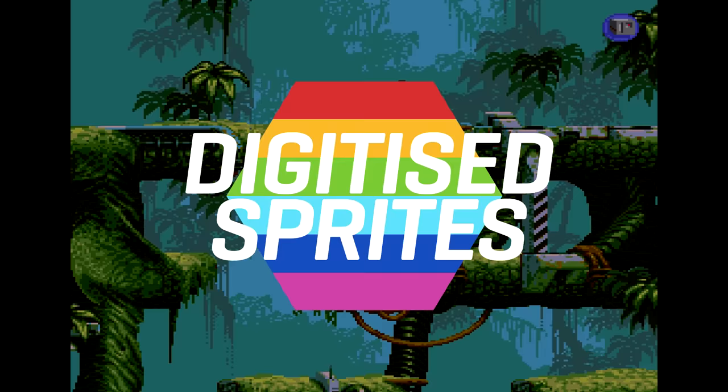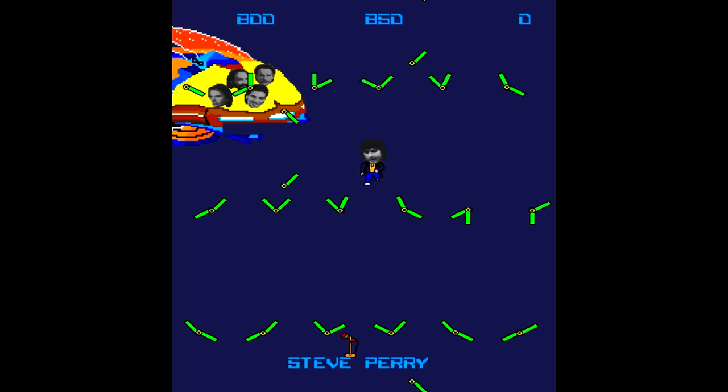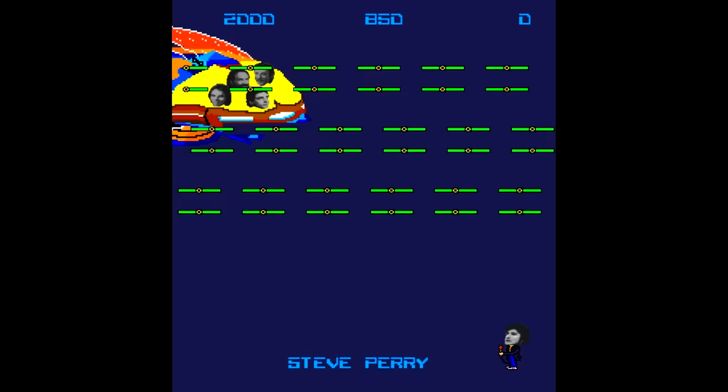Digitized sprites were fashionable for a while too. Images taken directly from photographs or video of real-life subjects. The earliest example is Journey, which featured black and white images of the band. But the technique wouldn't become commonplace until the early 90s.